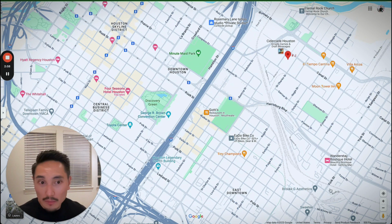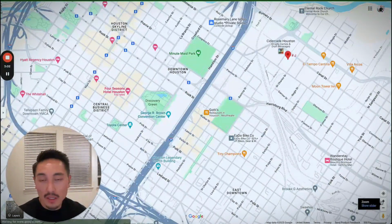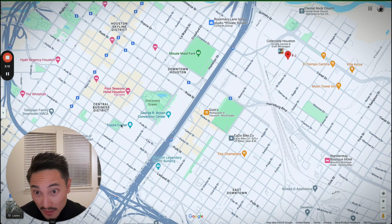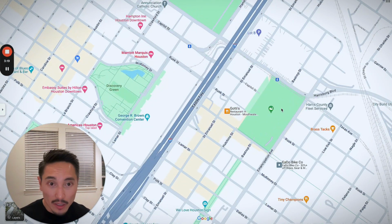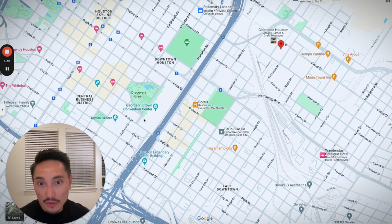Now, one of the great things about being located in East Downtown in Eado is you're close to downtown, and not only that, but close to the specific attractions in downtown. Things like Discovery Green, George R. Brown Convention Center, Minute Maid Park where the Astros play, Toyota Center where the Rockets play, and Shell Stadium where the Dynamo play, which used to be called BBVA Compass Stadium. So all these stadiums are right here. If you're in East Downtown, you're close to all of this.